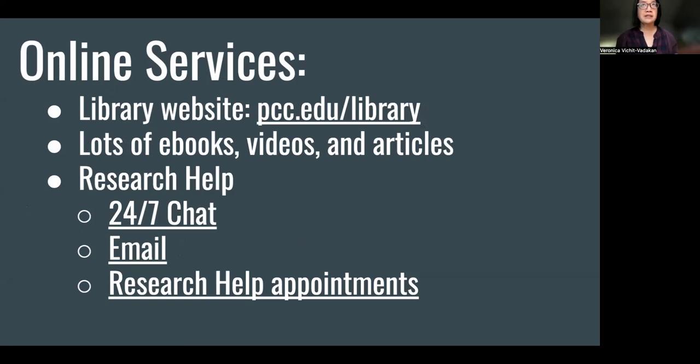Now, some of these databases I'm going to tell you about through this presentation you need to access through the library website: all of the databases, the catalog, things like JSTOR or EBSCO or Gale. These are names of databases. You have to go through the library website because that's how you log in with your MyPCC and you get access. If you just Google JSTOR database, you'll get a website, but you won't have access to the materials there. So the PCC library website is very important. And I'm going to go ahead and click on this so I can show you a few other things.